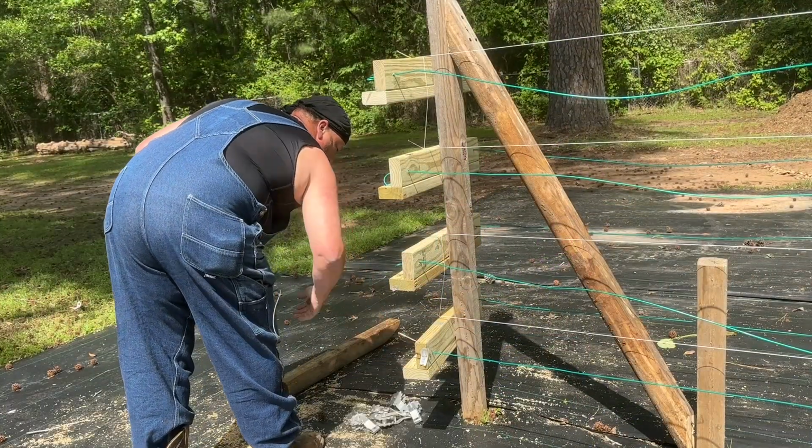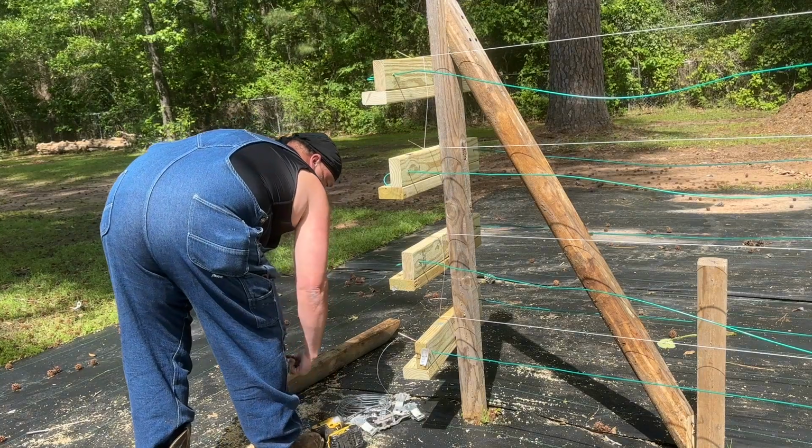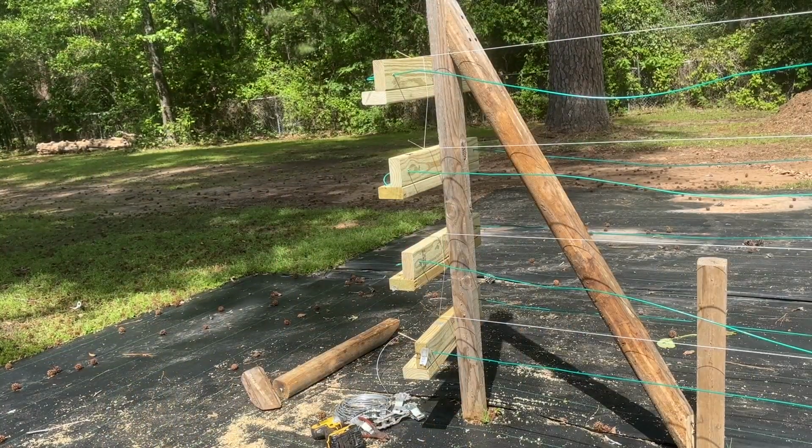We ended up with one line short, so we'll have to get some more, but it's just on the other side and the top. We thought we had enough, but we didn't, so we gotta get us some more.